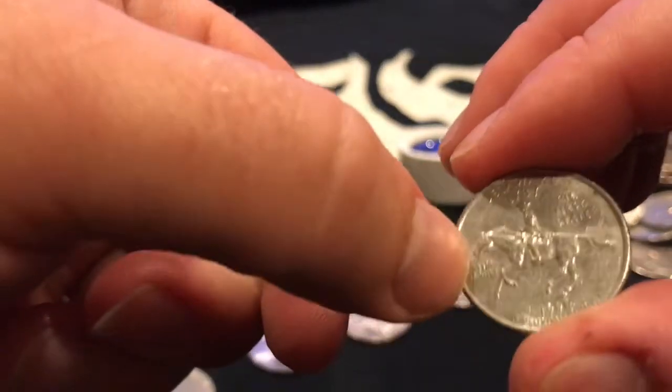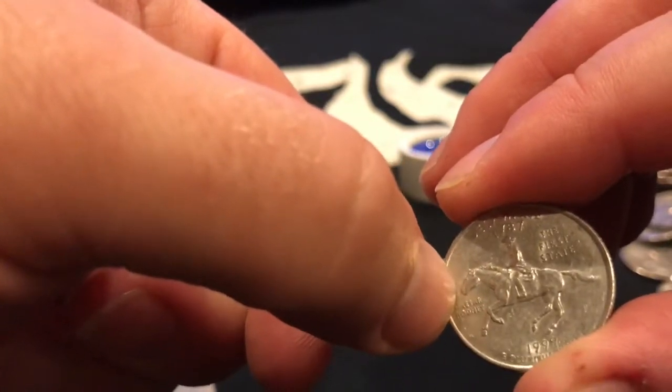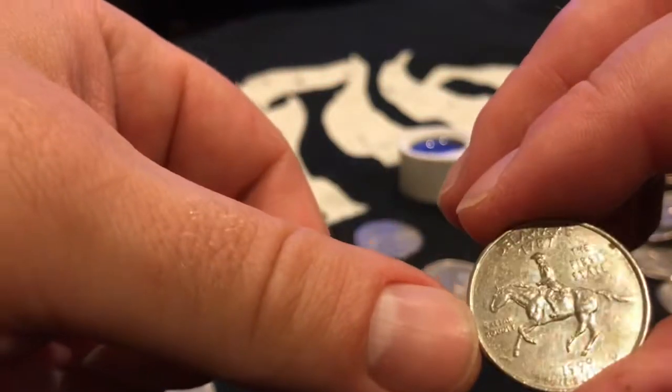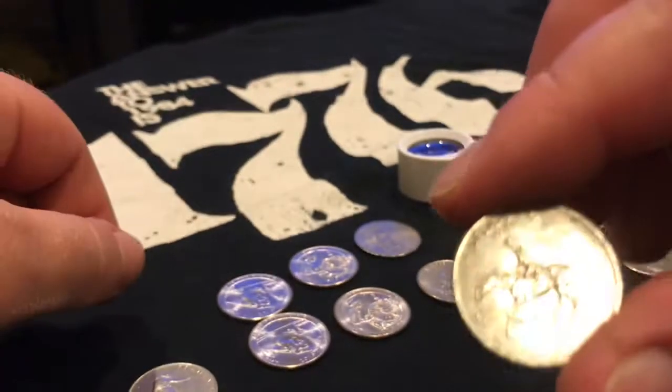But like I said, right over here, you'll see a die crack. There'll be a little line coming from the horse's mouth, and it looks almost like the horse is spitting. This one does not have it, but it's just something I wanted to show you guys as a little educational piece.